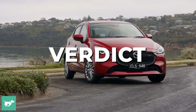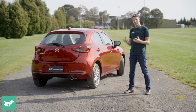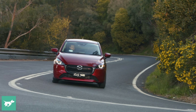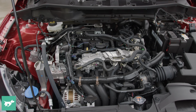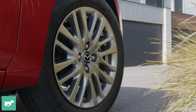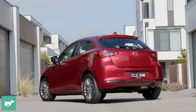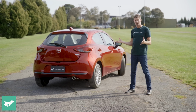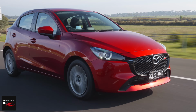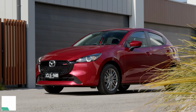So that's our first taste of the refreshed Mazda 2. It was just a short drive and a short look around, but it's given us a good flavour of exactly how lovable these little cars are, and it's a shame so many people don't buy them. Is the refresh enough? Would you have preferred a new generation Mazda 2 to really compete with some of the newer rivals? Is it too expensive? Is it a problem that it doesn't have a 5-star crash rating now? I'd love to know your thoughts on the refreshed Mazda 2.